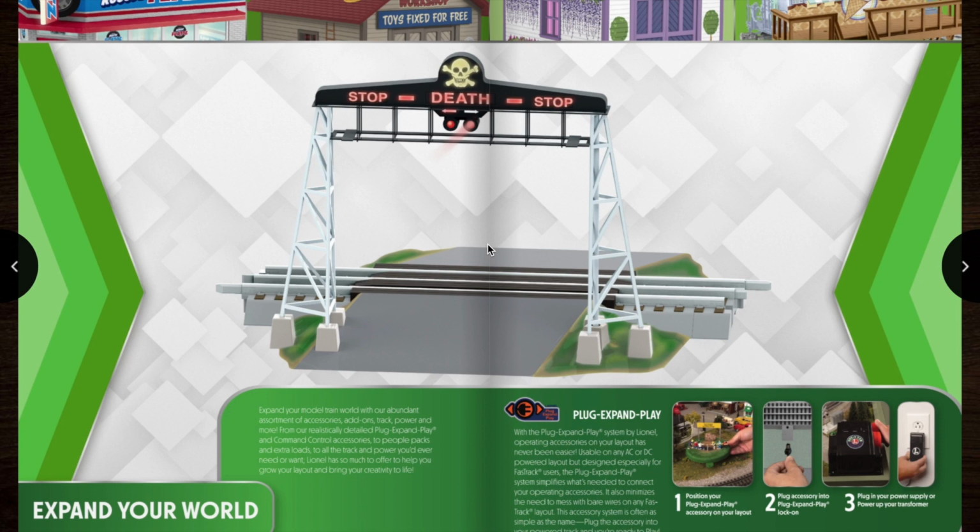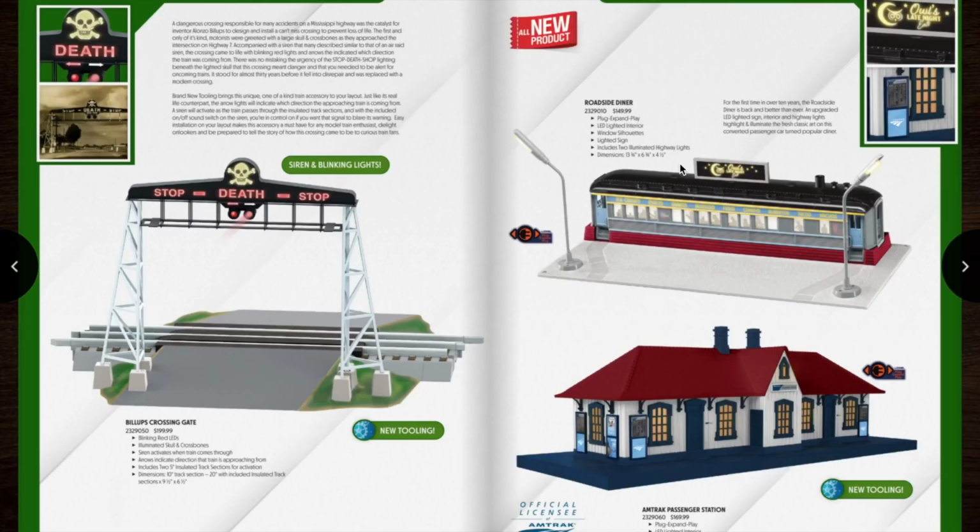But the other complaint, there's only one complaint I have about this piece. It doesn't have death on both sides, and it's strictly fast track. So I wish they just made this overhead accessory. It'd be really cool. A smoking diner. Look at that. It's called the Moon Roadside Diner. It's got different plaques on it. It's called the Owl's Late Night. I like that. Has like a menu board outside.